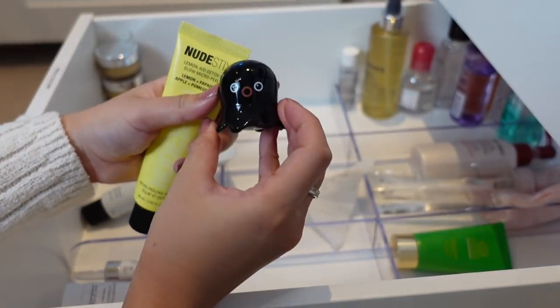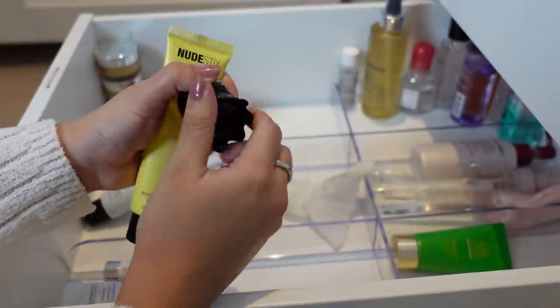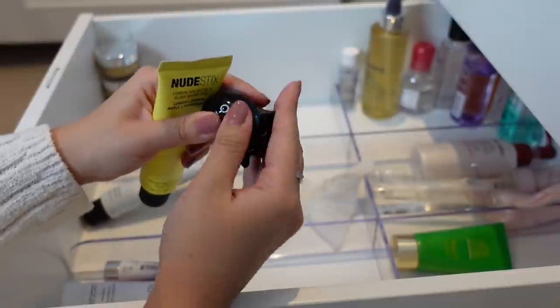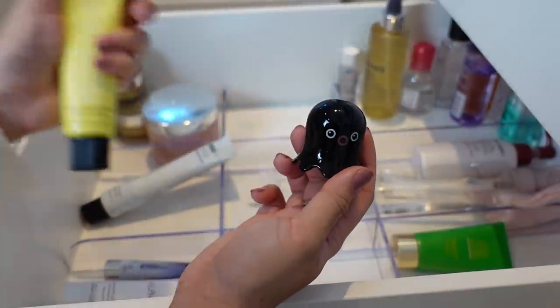Look how cute this little exfoliator is. It's from Tony Moly. It's so cute, but I'm actually going to give this away to one of my nieces because I feel like they'll have fun with this.